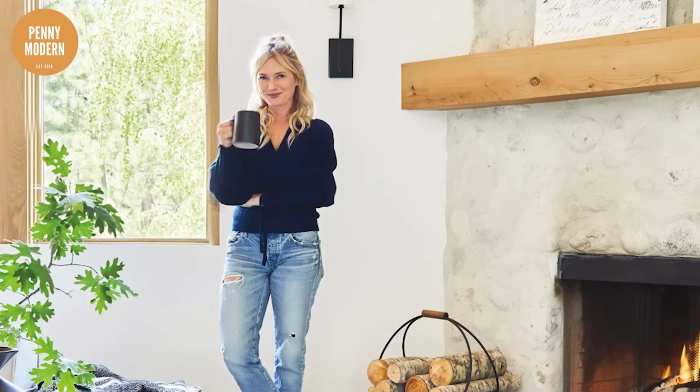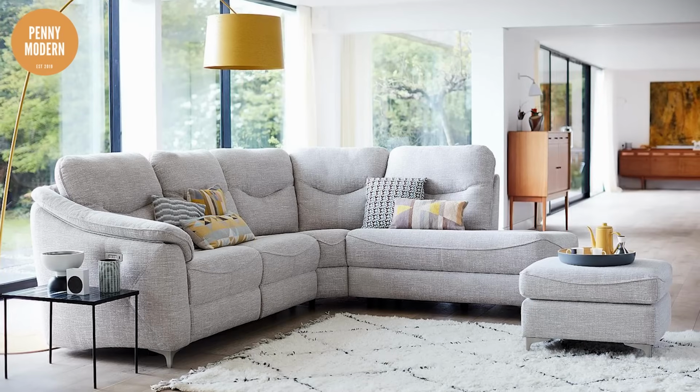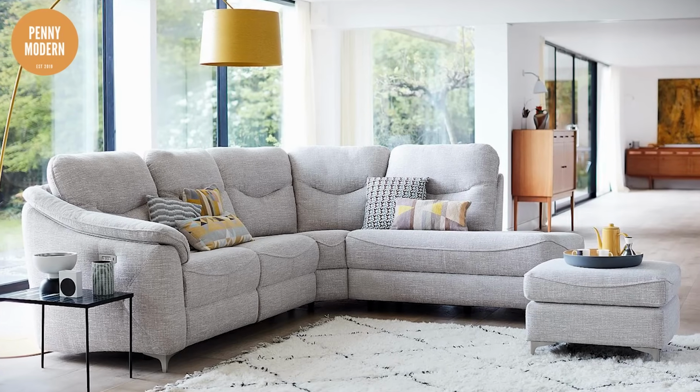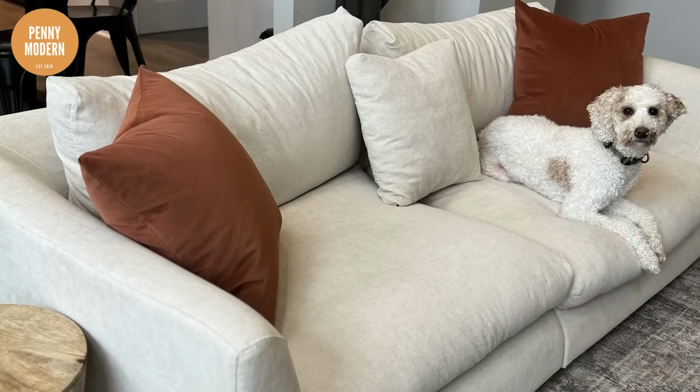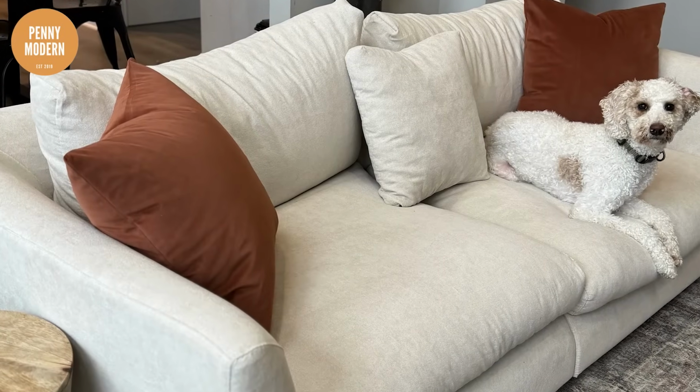Emily Henderson, a famous interior designer that's been on TV and everything, even says that performance fabrics are the number one way that I tell clients to have their home be kid-friendly and pet-friendly, but still be stylish. Next up, we'll talk about flooring.